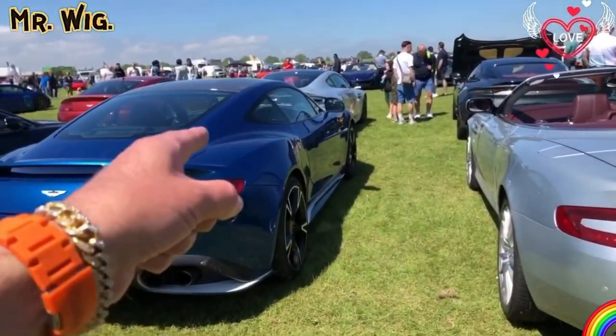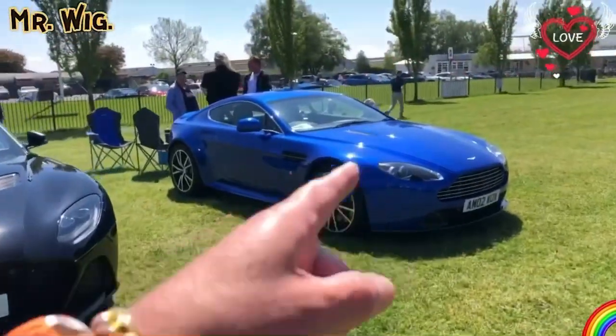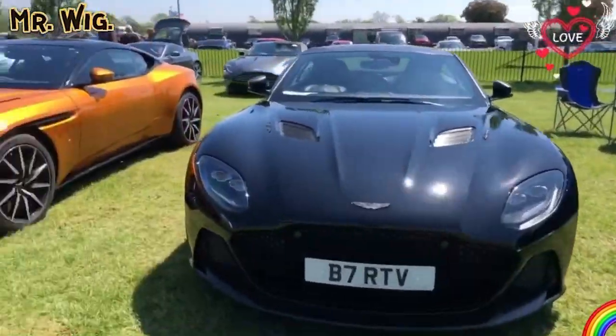Oh my goodness, just because it's blue. There's a turquoise there, really stunning, that we'll have a quick look in a bit. There's another blue here. This is stunning, really beautiful.